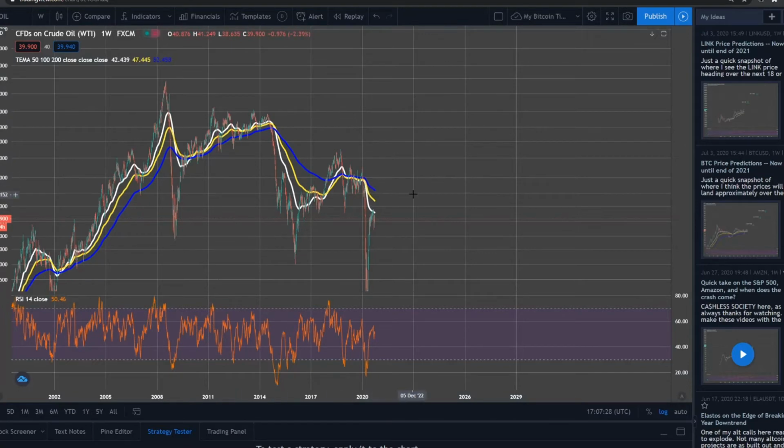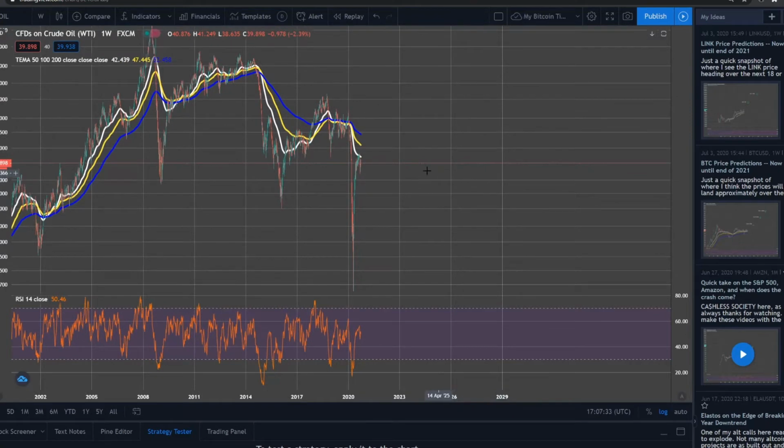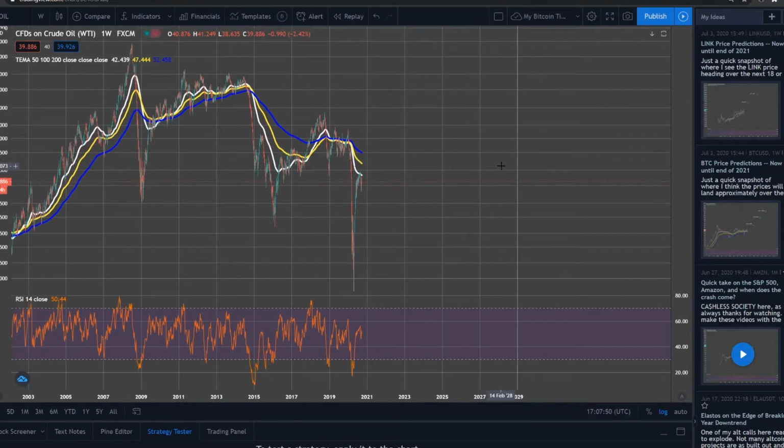It's failing to get above these resistance lines. Obviously, it recovered from the negative price values that it did have, but it's bouncing up against the moving averages. And to me, it looks like it's going to continue downward. And you can see that reflected in the price of gas, at least here in the United States. It's not going up anytime soon. At least it doesn't look like it.